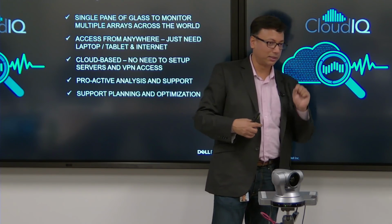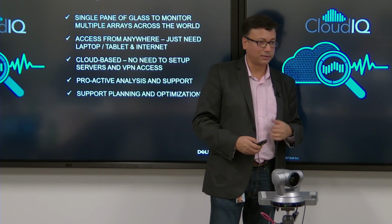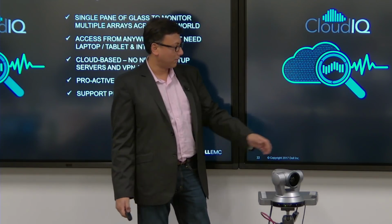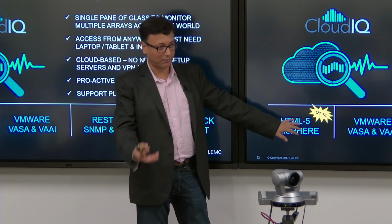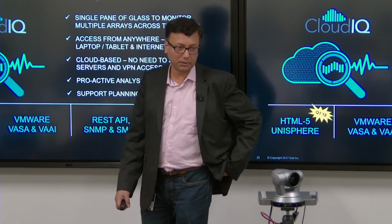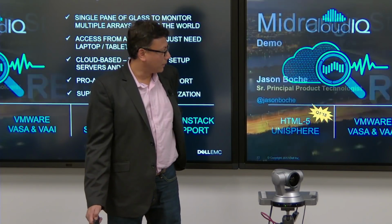It'll give you alerts, it'll give you performance, it'll give you capacity utilization. If there's an error, it'll give you those alerts, everything in one place, right? And then we will bring in the HTML5-based Unisphere very shortly on the SC, similar to what we have on the Unity. And these are some of the other integrations that are already built into the product today. Okay, so if you don't have any questions, I want to now flip to the demo. I want to make sure we have enough time.